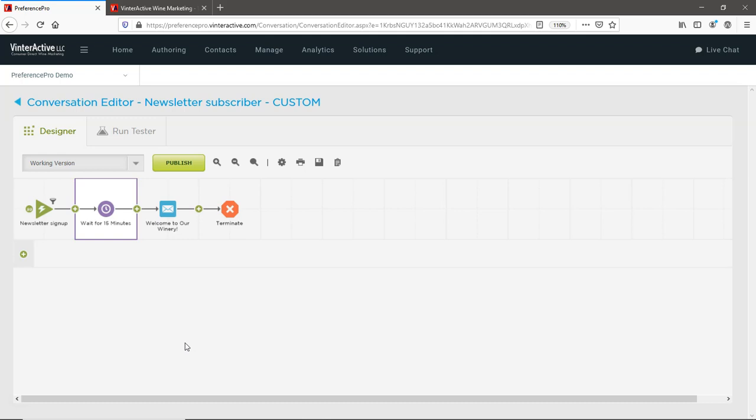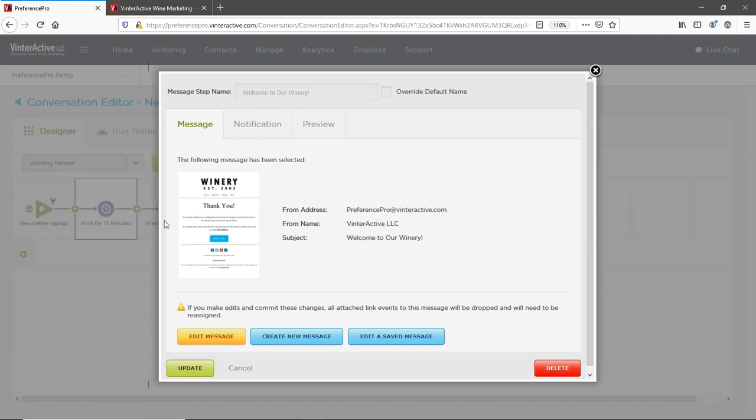Once you're happy with the cadence of your conversation, it's time to customize your thank you message. To customize the first message used in your thank you sequence, click on the message icon. From here, you'll have three ways to customize your email message. You can use our default template as a starting point if you want. You can create a new message from scratch.